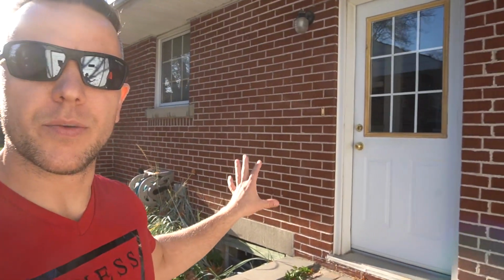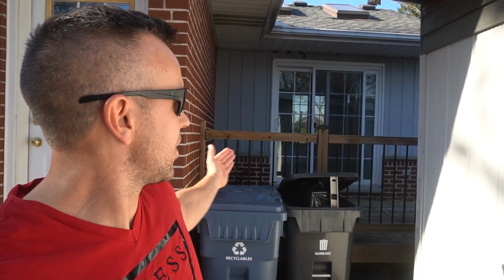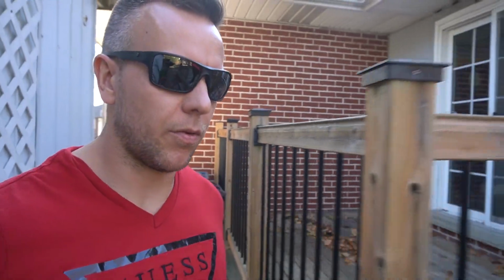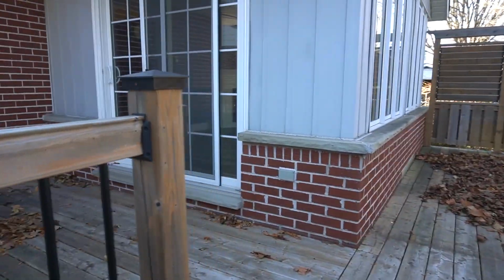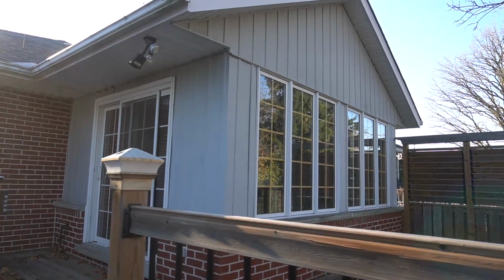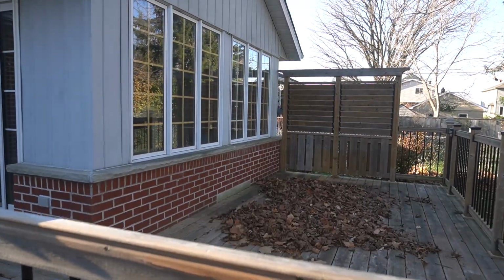Here's the side entrance to the basement apartment, and then from here back, this is the sunroom addition. So there's another back entrance onto the deck for the sunroom, and it's actually really nice. It's a great outdoor space. It's a little privacy wall with the wood blinds, little deck. Yeah, this backyard is super cute. There's a nice big deck. This isn't a little deck.